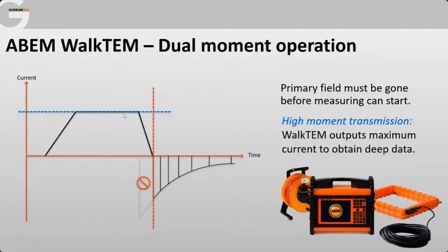And the bigger the current, the deeper we can get. But the bigger the current, the longer this off ramp, the more time we have to wait before we can start measuring. And if we have to wait to start measuring, that means that we miss the eddy currents that are near the surface. So if you remember, they're spreading out like smoke rings, getting deeper. We miss the shallow smoke rings.